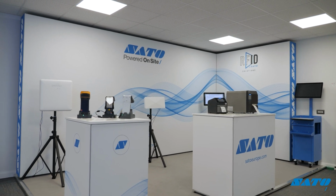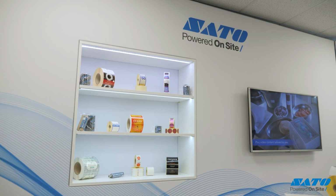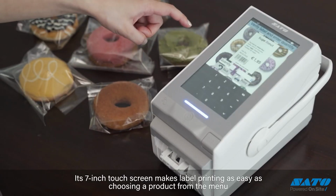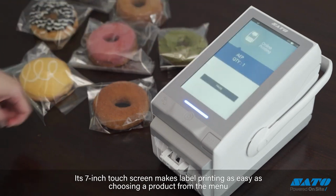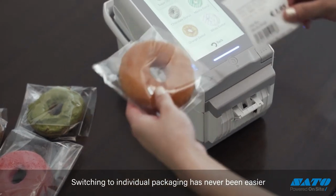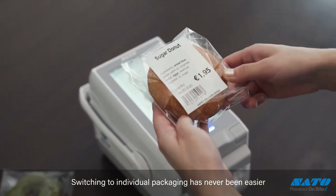As our tagline suggests, we are powered on site, meaning we'll take time to understand your business processes to propose the best products and solution for you. So whether you require an asset that adheres to GS1 standards or a pre-packed sandwich that requires allergen information, we're happy to advise and tailor a solution to fit your needs. We work with a range of independent software vendors to seamlessly integrate our solution into your business. It's a simple case of plug and play.